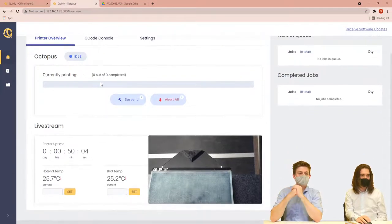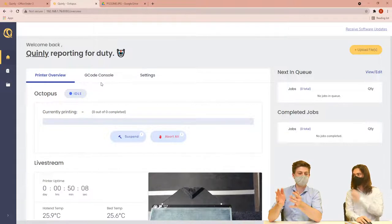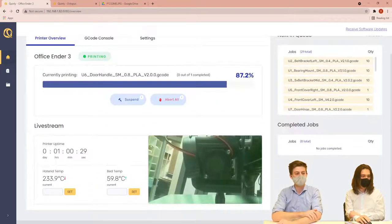Just also to make it clear, setting it up for a Prusa is just as easy as setting it up for an Ender or CR10 or CR6 or a Sidewinder. It's identical. It's just plug and play, put the SD card in, connect to Wi-Fi, and Quinly is available for you. Let's go to an IP address.